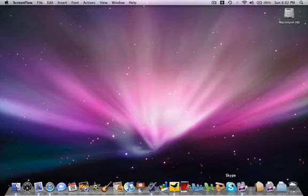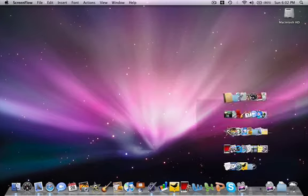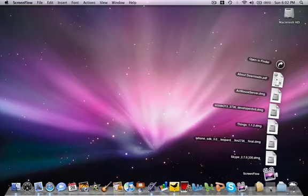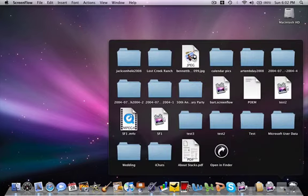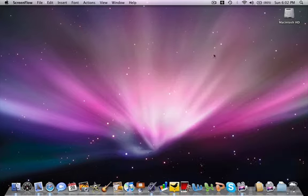Then obviously I have the Skype application. I had the Skype program on my Windows computer, and it's a much cleaner application on the Mac. I do have ScreenFlow, as you guys see it. Then I have my applications, my downloads. ScreenFlow was one of those downloads. And then my documents.